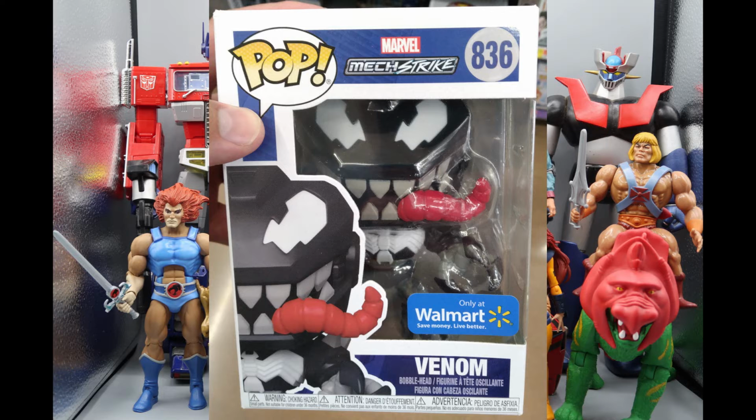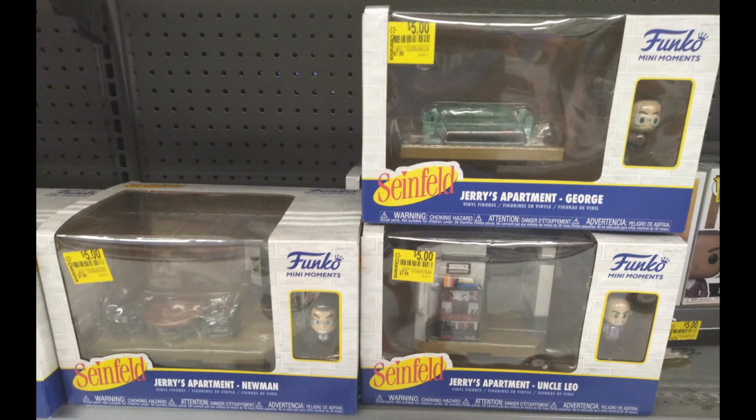And also at Walmart, under the clearance aisle, I found a whole bunch of these Funko mini moments featuring the Seinfeld characters. Jerry's apartment with George, Uncle Leo, and Newman. They were like $5 coming down from $7.88. So that was a pretty good deal. You might want to check your Walmart clearance aisle to see if Funko mini pops are on sale there.